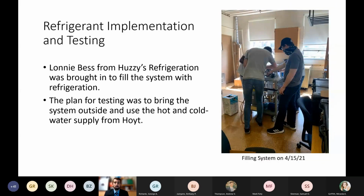One of the final steps of the build process was filling the system with refrigerant. A refrigerant technician was needed to do this, so we had Lonnie Best from Huzzy's Refrigeration do this for us. He double-checked that our system was suitable for refrigerant, vacuumed the system of air, and filled it with R134A. With the refrigerant loaded, it would soon be time for testing.